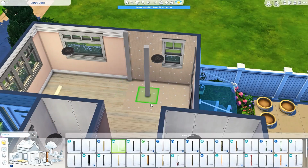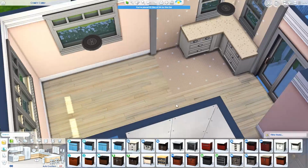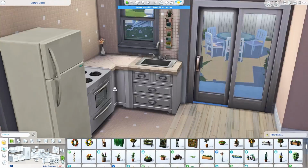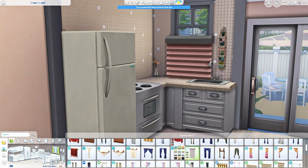I feel like every time we get a new rustic wood flooring, it ends up being my favorite for a while. Like when we got the one from, what was it, Jungle Adventure, and then we got the one from, I think it was Get Famous, and did we get another one with another pack? I feel like we did. Oh yeah, Island Living too.